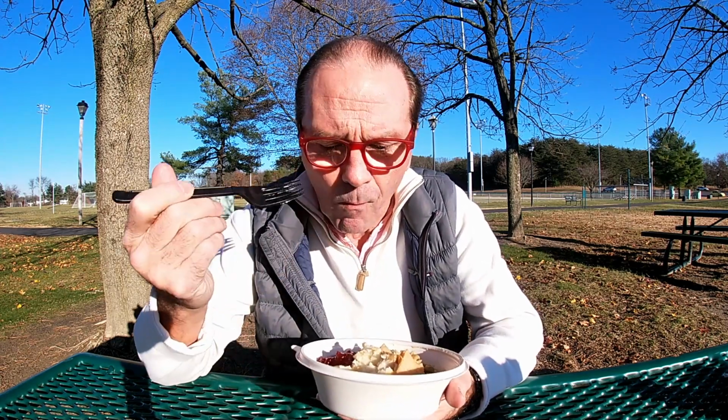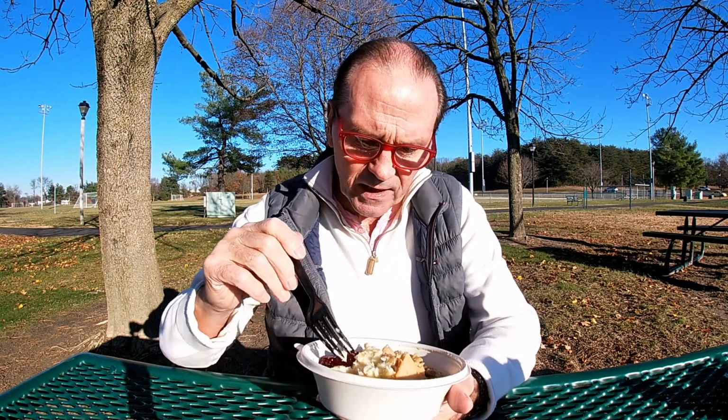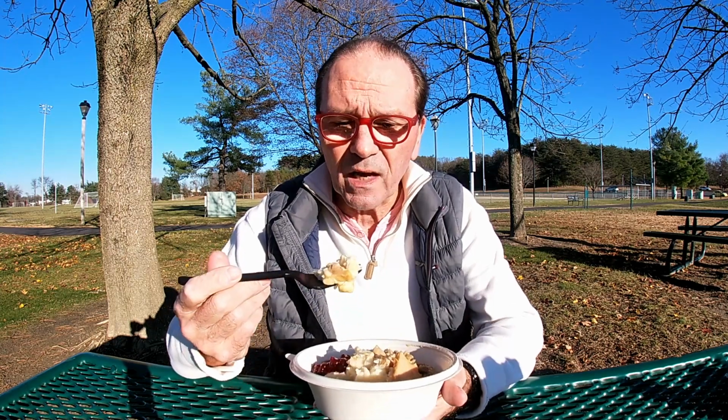They've got a really nice buttery taste to them. I don't know if that's an artificial butter taste, but it is definitely a buttery bite. And the gravy's not got a whole heck of a lot of gravy. There was a lot of gravy on the sandwich, but these potatoes are like, I would eat these again.